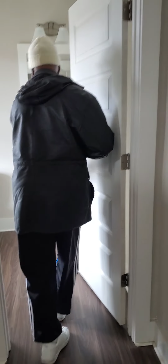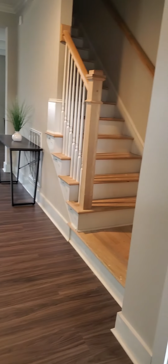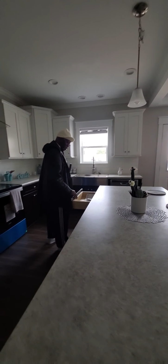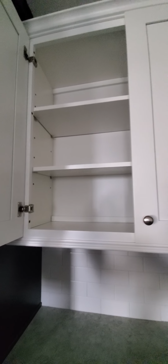Okay, this is a powder room. Powder room. Okay. An area. Kitchen. Nice kitchen. Some composite countertop. Soft close. Plantation cabinets. Consistent. Back door.